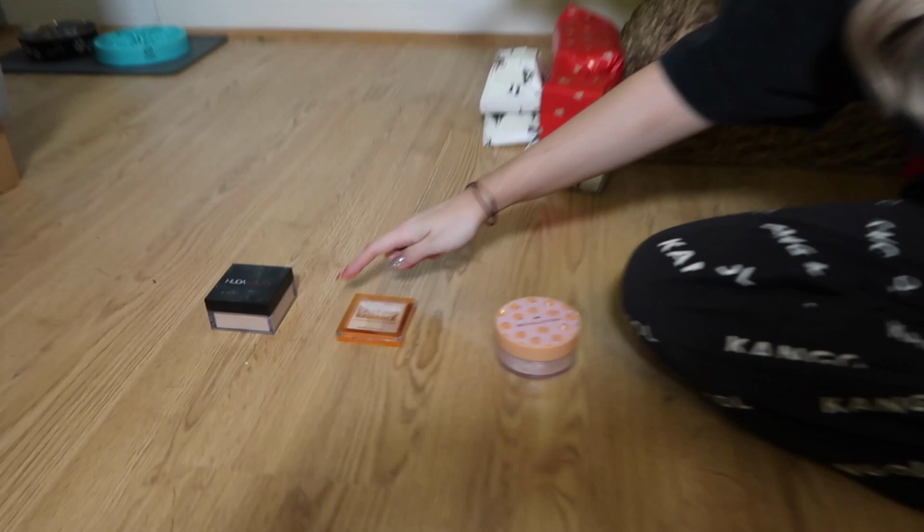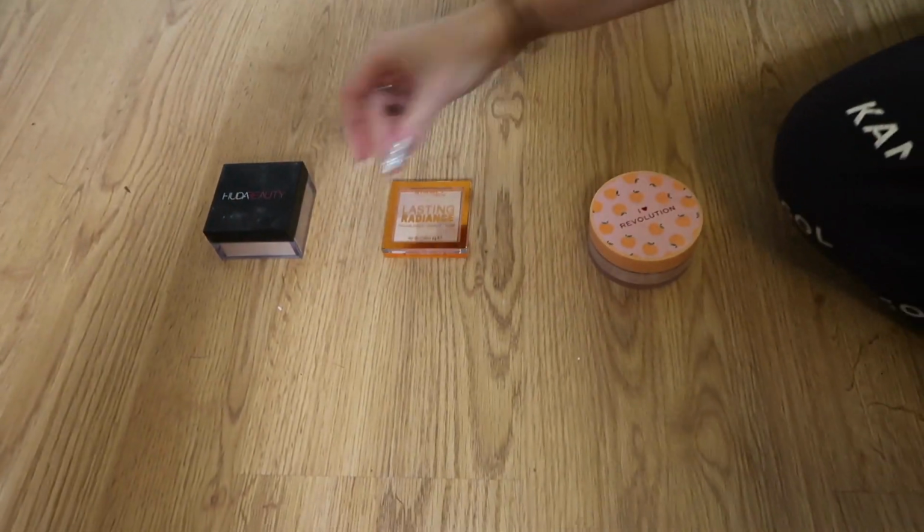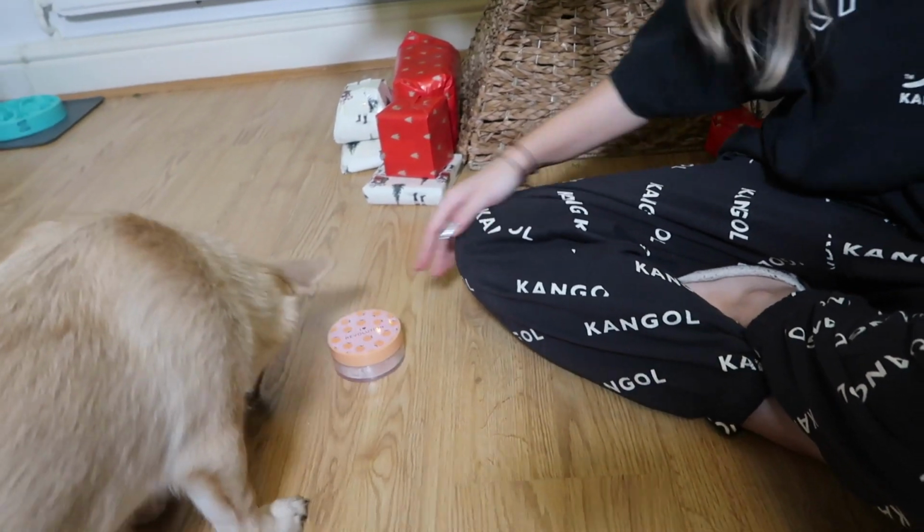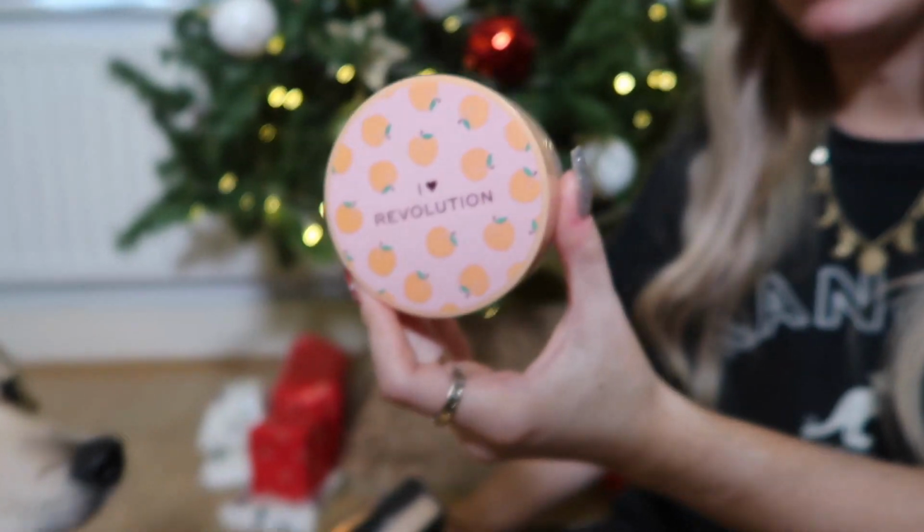So for powder, Pinky, would you like to choose me a face powder? Right, Pinks. Next, you're going to pick my powder. We've got Huda Beauty, Rimmel, and I Heart Revolution. Oh, she's gone for Revolution. I Heart Revolution Peach Powder.